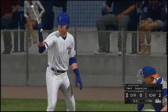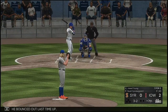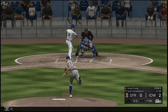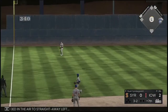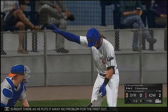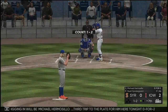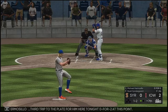At the plate now is Jared Young. He bounced out last time up. Skied in the air to straightaway left. Cordell is right there as he puts it away. No problem for the first out. Digging in will be Michael Hermosillo. Third trip to the plate for him here tonight. 0-for-2 at this point.